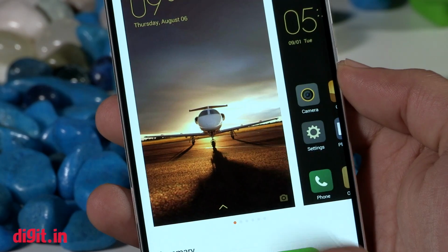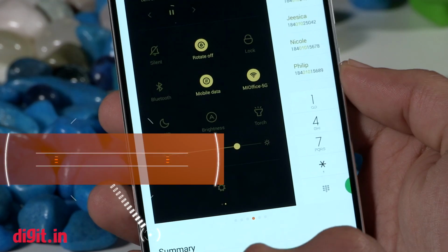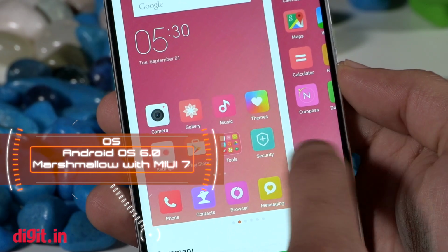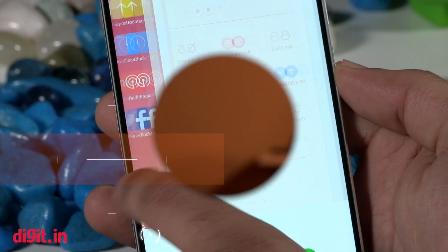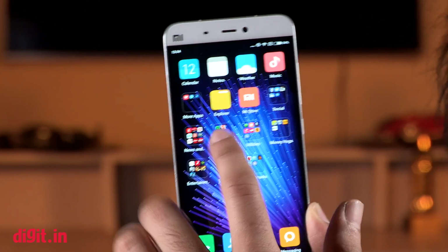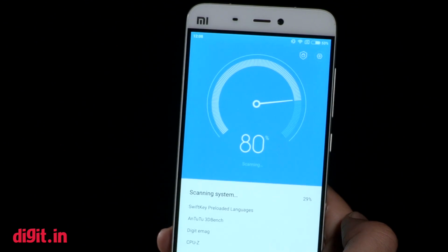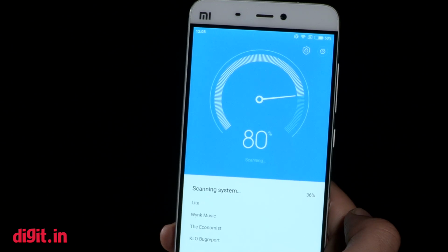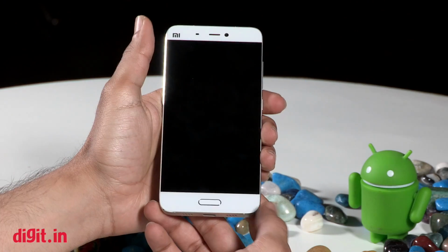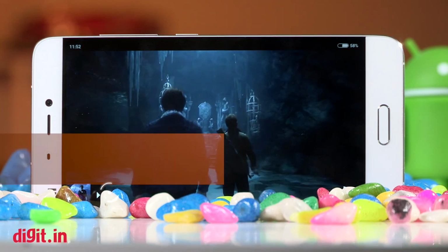Moving to the UI, the unit we received of the Xiaomi Mi 5 is currently on the beta version of MIUI 7, so I'm not paying much heed to the bugs. However, there are some troubling elements. For one, Android Marshmallow's permission control is very good and useful, but MIUI overrides it. Of course, Xiaomi security app allows you such controls, but I think being asked for a permission when you're using a feature is just more intuitive. Furthermore, the fingerprint sensor doesn't work when the screen is turned off.